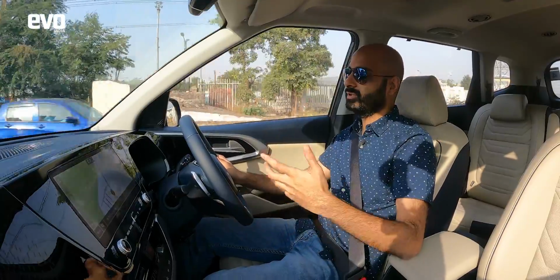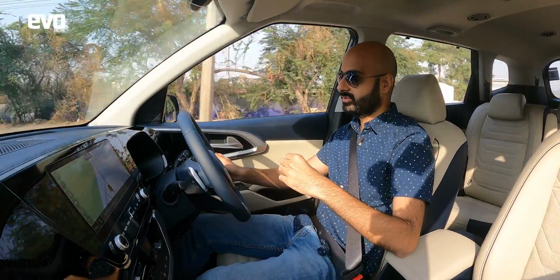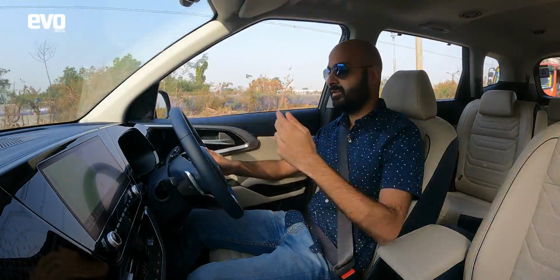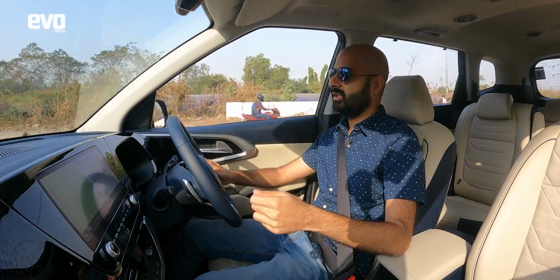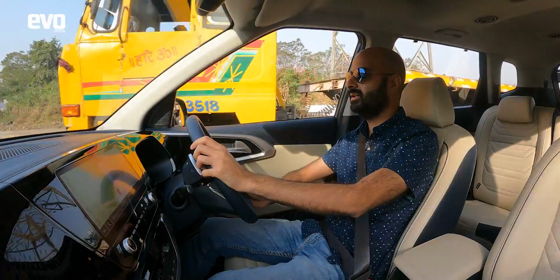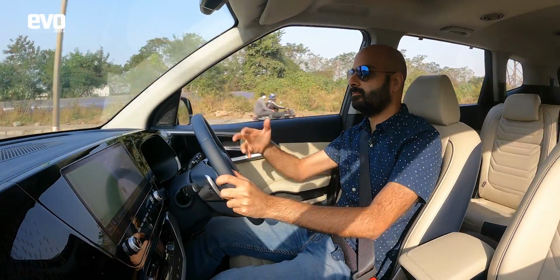But what it does give you is more performance on the highway. So when you do want to make those overtakes, if you're on the highway and at high speeds and you want to make faster overtakes, sport mode will allow you to do that. It'll keep the drivetrain responsive to a degree that allows you to get the most out of the car.